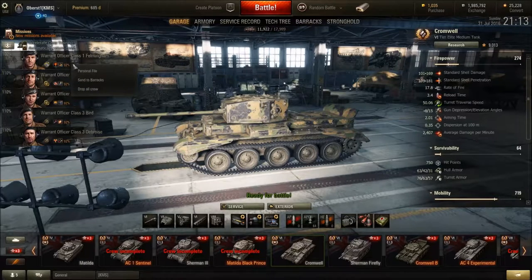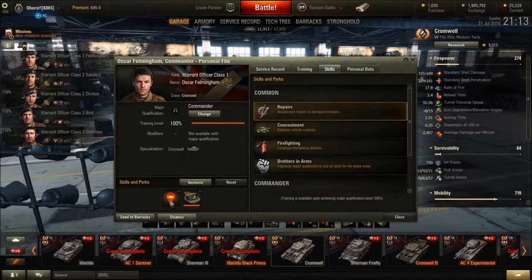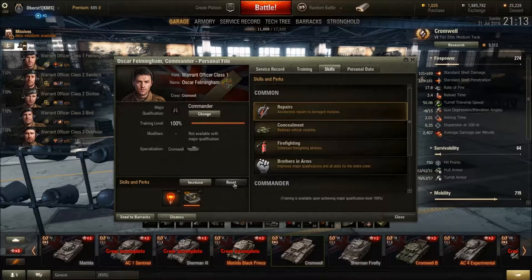Now, when it does come to skills, when you are looking at skills, you must always look at when does the perk work. Like here, Sixth Sense. Sixth Sense only comes into effect after it reaches 100%. So usually this is not a first skill pick for me. I actually spent the gold and reset the skill so that I could get this.